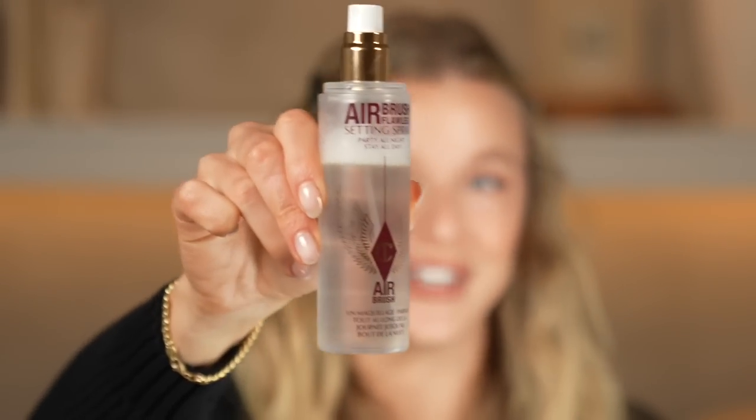And then a little on the lids, on the top, a little on the nose. Airbrushed Flawless Filter from Charlotte Tilbury as my setting spray. And this completes the makeup look. Really natural, but also a little bit deeper and darker for the holiday season.